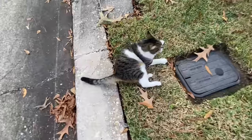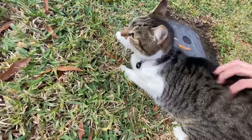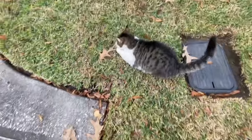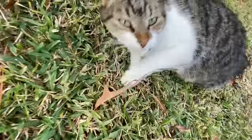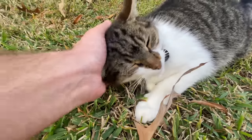My mom thinks he kind of looks like Cup a little bit. Putter, hey, buddy. Yeah, look at his pretty little eyes, you guys. They're so green. Putter. Aw, Putter, you're so sweet, buddy. Look at this little dude.